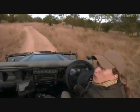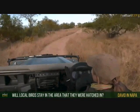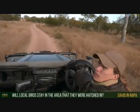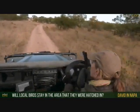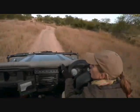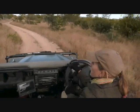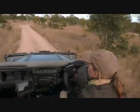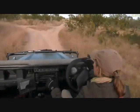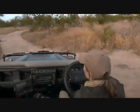David and Napa, you're wondering if the local birds would stay in the area that they were born in. Roughly the same area, but just like with all of the other animals, birds are territorial, so the older birds tend to push away any bird that is a potential competitor for them in terms of the food they're eating, the water, the nesting material, and obviously access to potential mates. So they won't sometimes go all too far from where they were actually hatched. Obviously this depends on size. The bigger the animal, the bigger they will be pushed away from where they were hatched. But I suppose you can find them not too far.